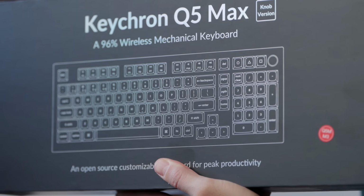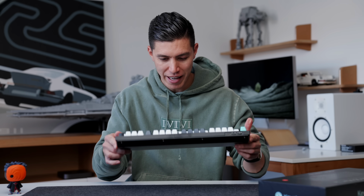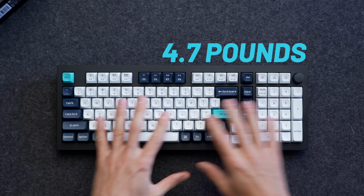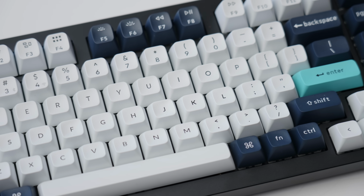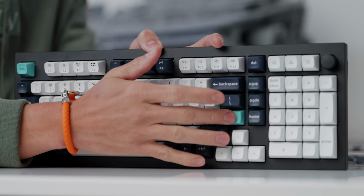So this is their Q5 Max, and what makes this a bit more special is the overall build quality. If I put this on a scale, it would be the heaviest and heftiest keyboard that I've ever used. The keys are super solid. There's no weird wiggle. Every single key press that you hit feels like God is touching your fingers. That's a bold statement. The amount of travel on this is literal perfection.